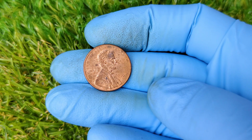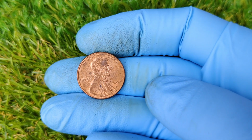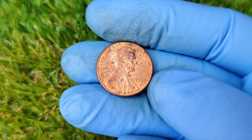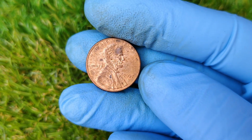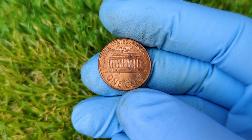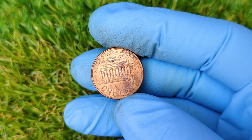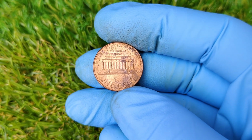The Lincoln penny, or 1-cent coin, was first issued in 1909 to commemorate the 100th anniversary of Abraham Lincoln's birth. It features a portrait of Lincoln on the obverse side, designed by Victor David Brenner. The reverse side of the penny has gone through various changes over the years, but in 2007, we see the return of the iconic Union Shield design.